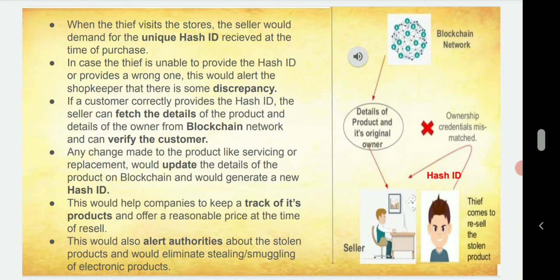Even if he somehow provides the unique hash ID, he would not be able to verify his ownership over the product because of his Aadhaar card details, since Aadhaar card number is unique for everyone. This would help the shopkeeper to alert the local authorities that there is some discrepancy and the thief could have been involved in a major smuggling racket.